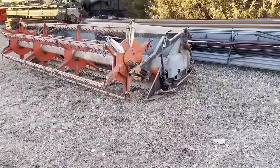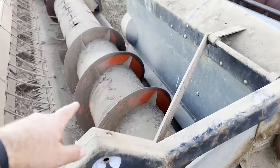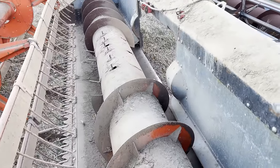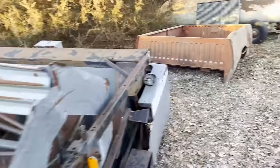This header here, I bought this. This has got really, really cool stars on it on this part. And then this auger has that good orange color to it. We can cut that in half and make some sort of trees or towers or something out of that. So all that'll sell really good. Didn't get that one bought.